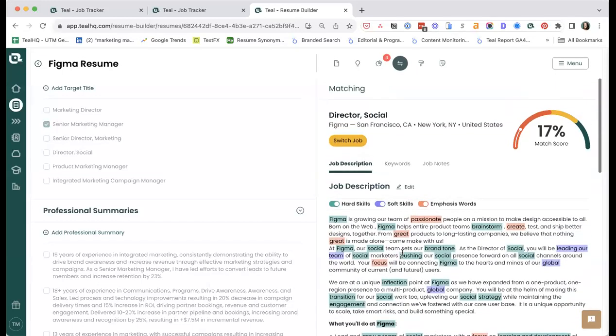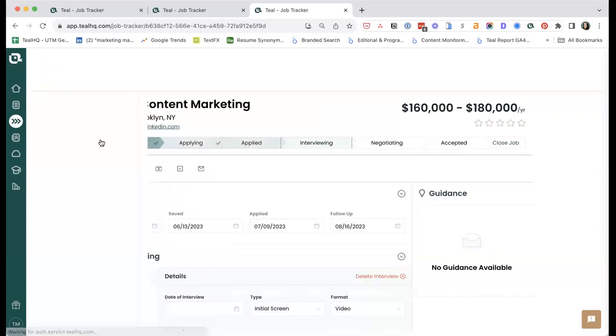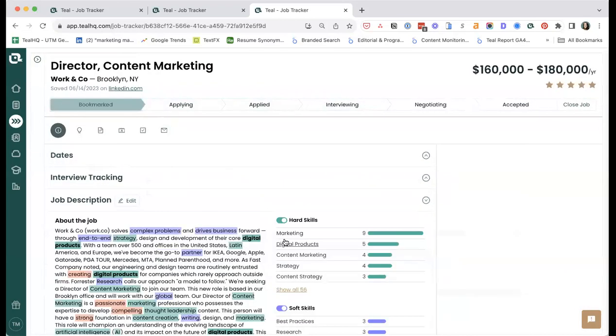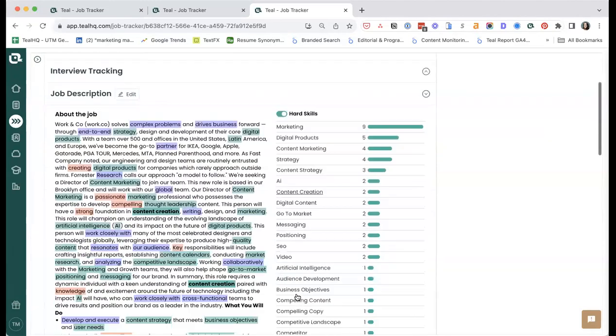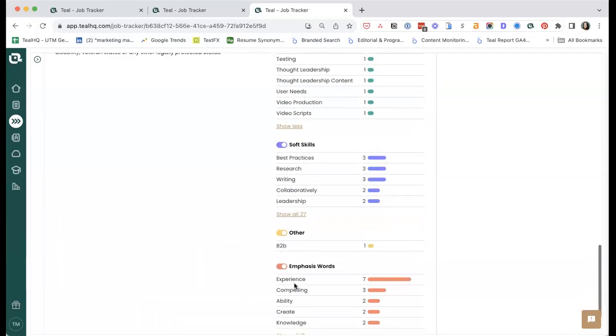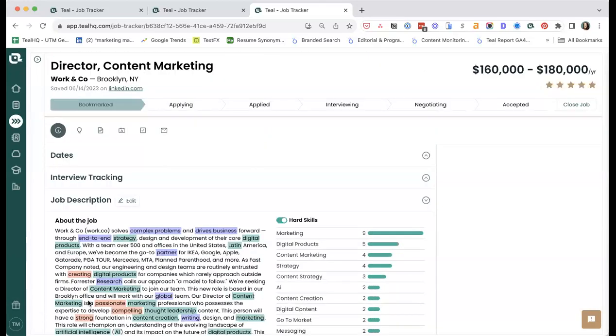Thank you so much. I'm also realizing as I look at this that I forgot to show what the job tracker looks like when you upgrade to Teal Plus. So, let's go back to bookmarked. In addition to your top 5 hard skills, you'll also see additional hard skills, and you'll also see color-coded soft skills and emphasis words. These are words around which you'll want to pay close attention to nearby words, because they indicate that something is important.